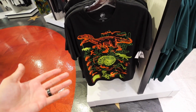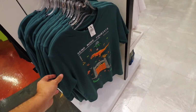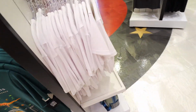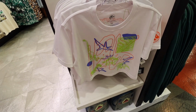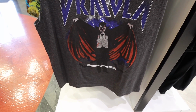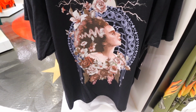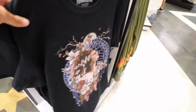So it's a different kind of merchandise that you don't normally see throughout the park, or like unique merch, I would call it, in this store here. You can find this stuff throughout the parks, but I think it's very unique clothing in here. Dracula tank top. I haven't seen this one yet. Children of the Night. It's kind of horrifying. Wow, look at this Bride of Frankenstein shirt. That's beautiful. I love me some Universal Monsters. Nothing on the back.